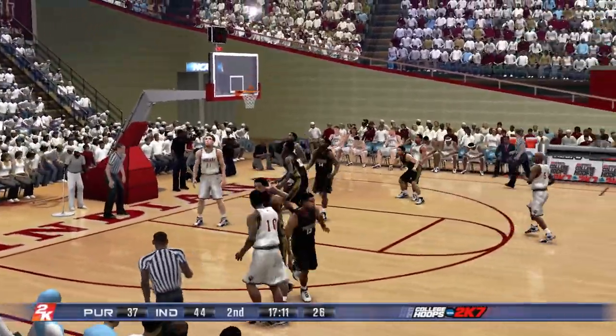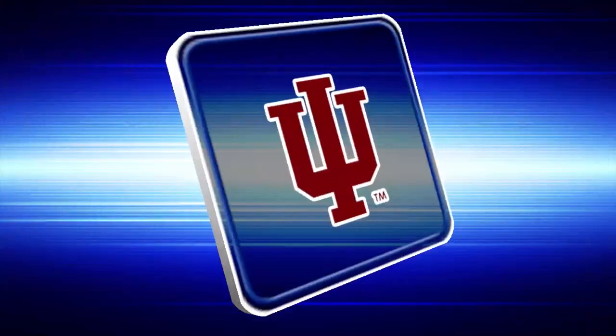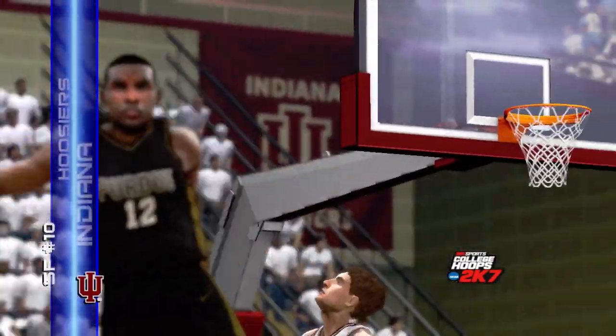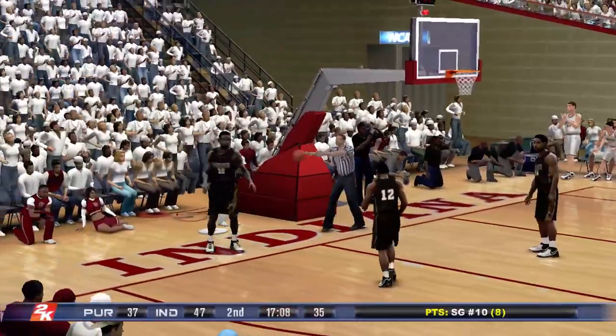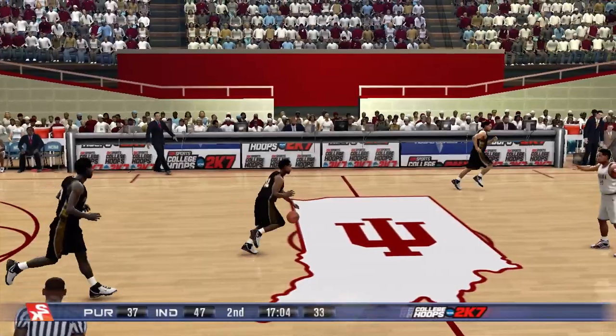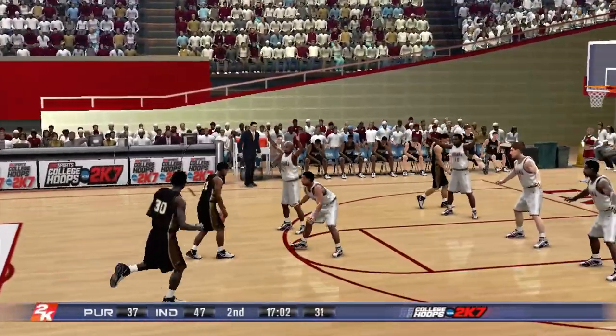Swings it to the outside. The last tray was cashed in by number 10. Big three from beyond the arc. He really gets his legs underneath him to gain great leverage on his jumper. Number 30 inbounds the ball. 10 points separating the teams.